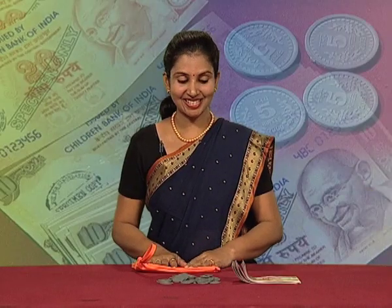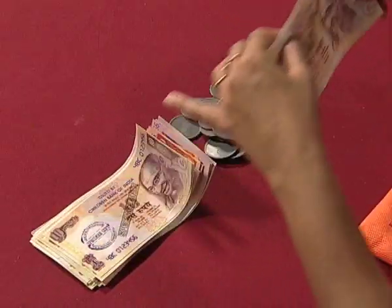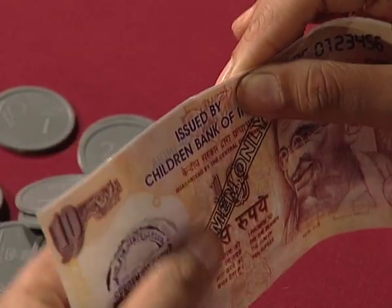Play Money contains laser-coated notes and plastic coins. Children can't tear it. And that is why they can play and learn freely.